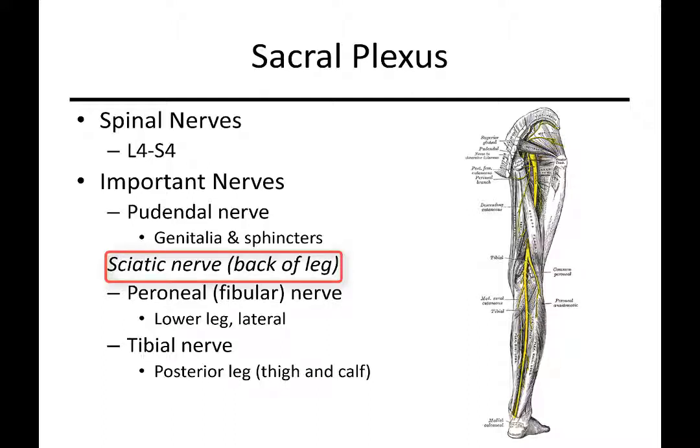Then we have the biggie. The big nerve is our sciatic nerve. Our sciatic nerve is so big, it's more like a root that's going to branch off. So the sciatic nerve is going to go down. Notice how thick it is there. It's as big as your finger. It's huge as far as nerves go. It's a really quite large one.